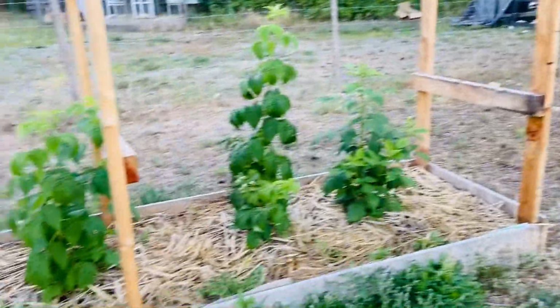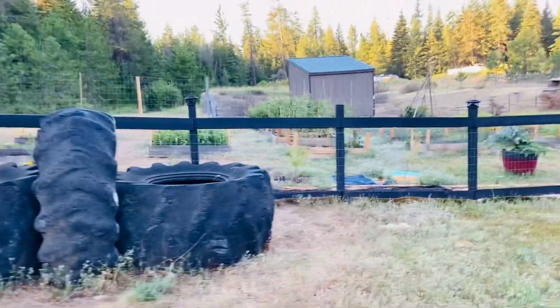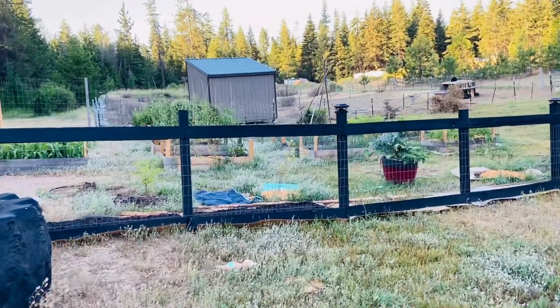And I'll probably end up building another one to go in front right here, and we'll have another set of raspberries there. So let's go ahead over and take a look over at the garden.